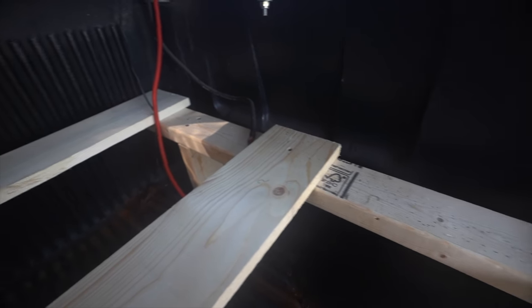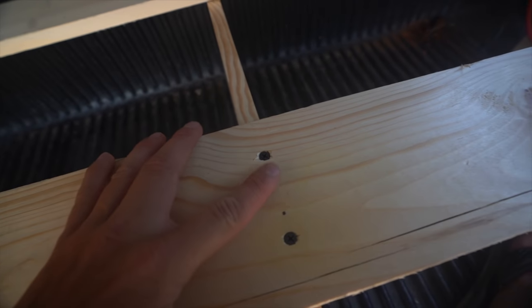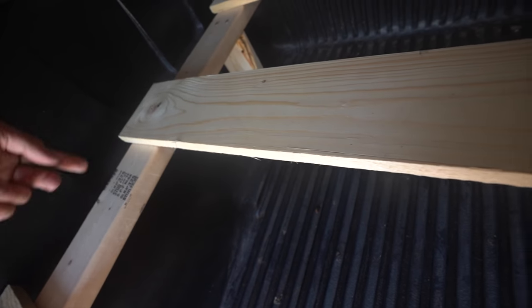So if you guys have watched the build video, you know that I built this thing so I can take it out of my bed easily. So basically all I have to do is take these screws off, and then I can take all of these support pieces out of here. There's really not that much that's interesting back here.